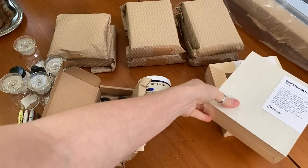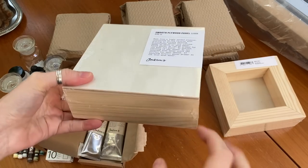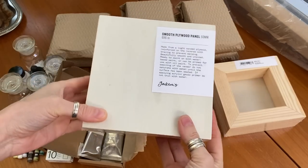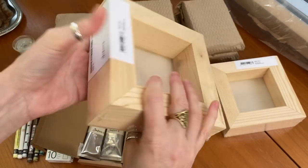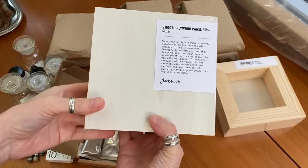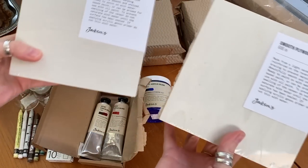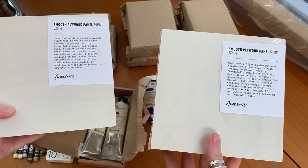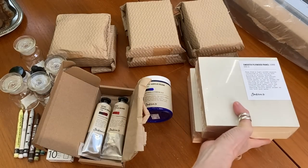Now the next thing to show you are my plywood panels. So I bought two, I think they're 5 centimetres thick, so they're really chunky edges so that I can paint and play on the edges as well. It's just a canvas square that I've been using, but obviously with a wood panel on it. And those are both 6x6. These were quite expensive, so I only bought two, and I'm just going to give them a go and see if I really like them.